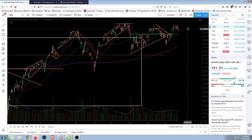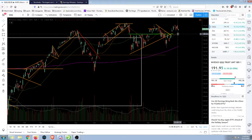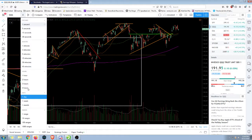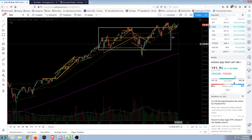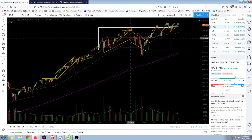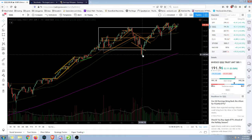And if we do pull back again, I don't think it's the end of the world. I think that there are a lot of different levels that could offer support. And if you go back to the long-term chart, there's a long way to go before we really come back and even retest the middle of last year's range, let alone the bottom of last year's range. So overall, there's a lot of room.